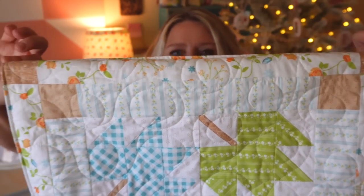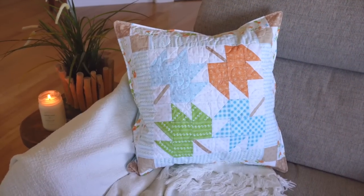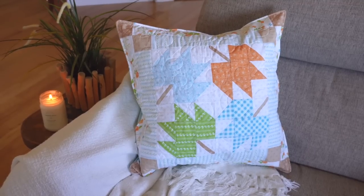I was probably in a hurry and just trying to get it done, but I like for fall quilts to do swirls, loops, anything like that. You can add a little leaf in here and there. It's really fun, but the swirls just remind me of the leaves kind of swirling around in the wind. So I always do something swirly for my fall projects.